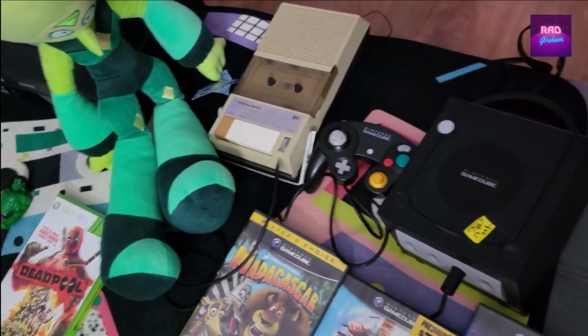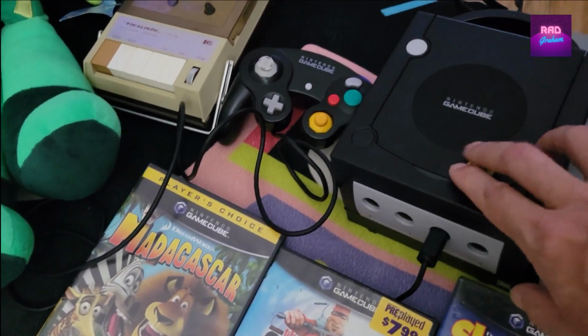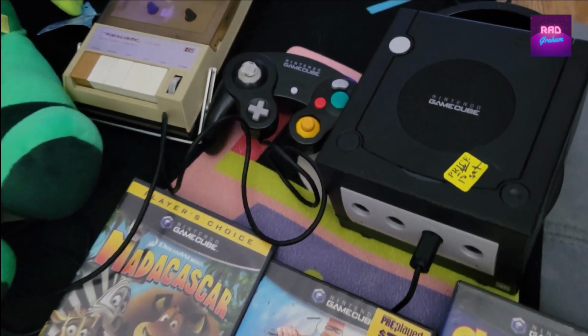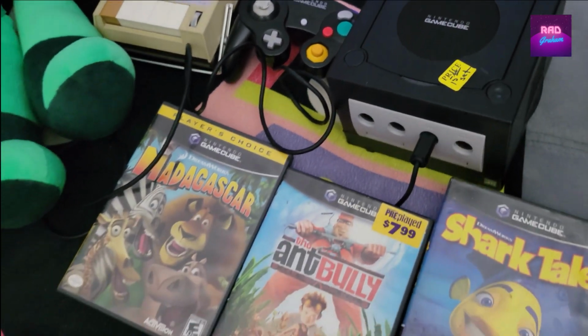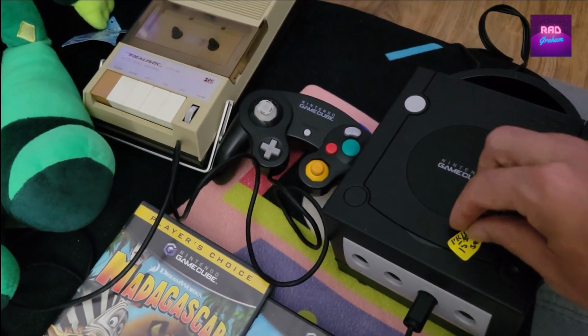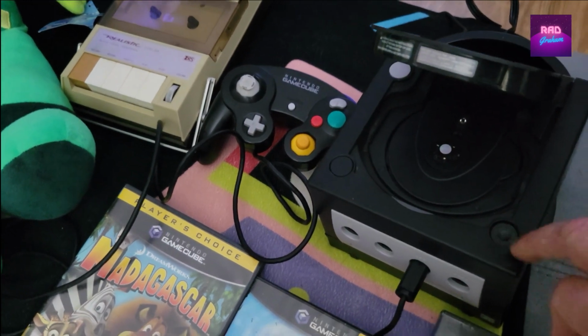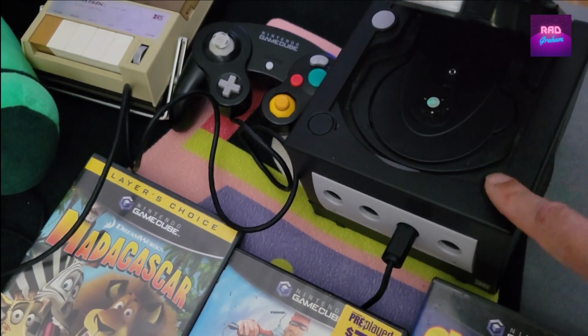Another one that wasn't caught on video was this GameCube here for $15. I got to this garage sale early, so I kind of got lucky. Otherwise, it would have been taken very quickly. The only thing is it's a little sticky right here, so you can see that this sticks in there and clips it down.